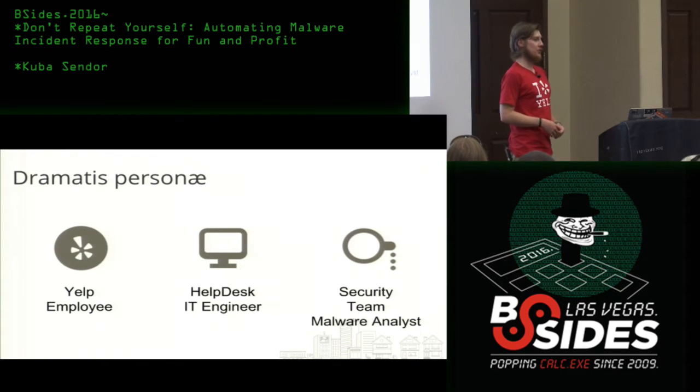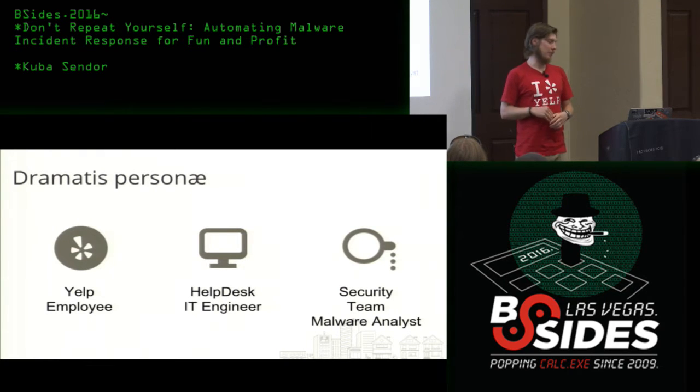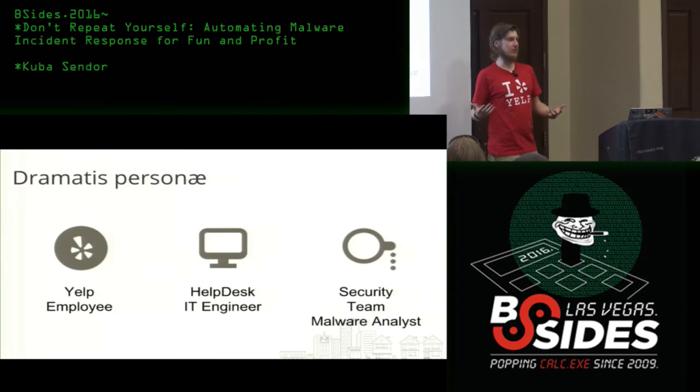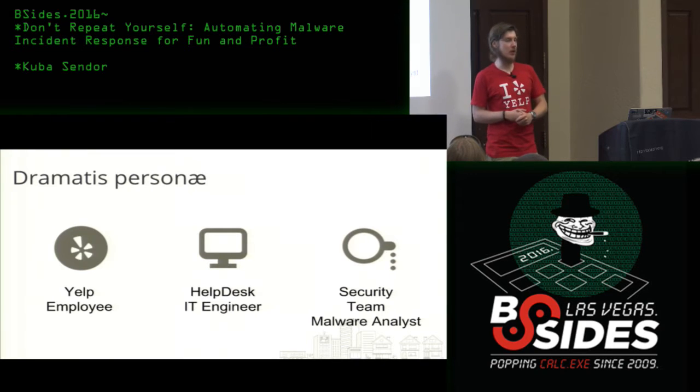We have help desk engineers, who serve as an interface between users and us, the security team. Help desk engineers are the best people to perform this task. They have the best outreach to the users in terms of both different time zones and different locations, because Yelp is also present in various locations around the globe. Our offices are in various locations around the globe.